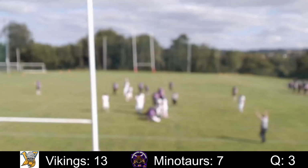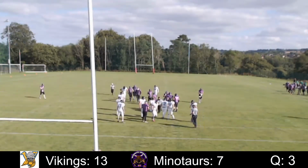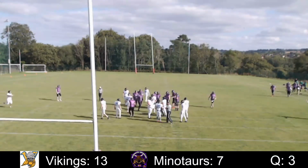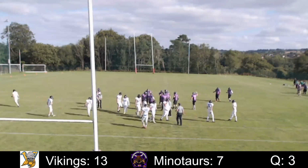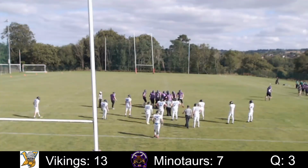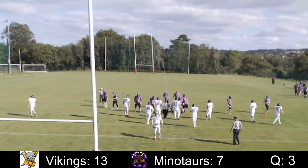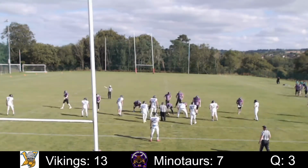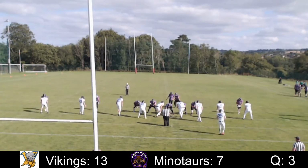And it's a big run. Tackle on about the 10. A great run there from the Minotaurs. Found the hole, found the gap and ran. Broke a few tackles. Earned a good few yards. Aiden having a great game. The Minotaurs have really stepped up their offense this second half, giving our defence no rest.